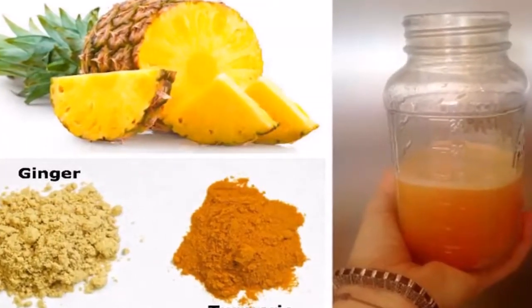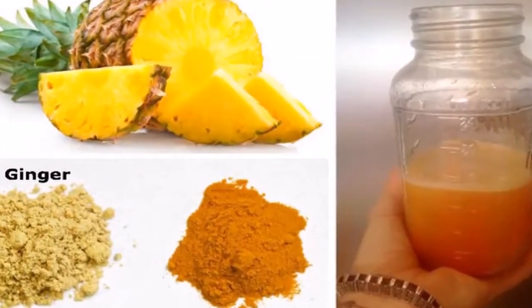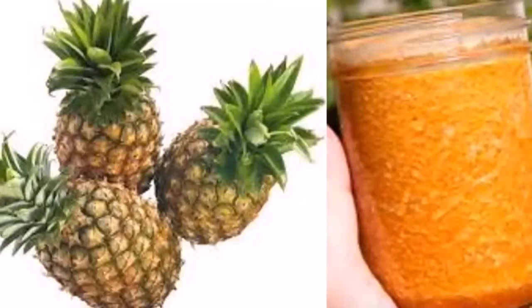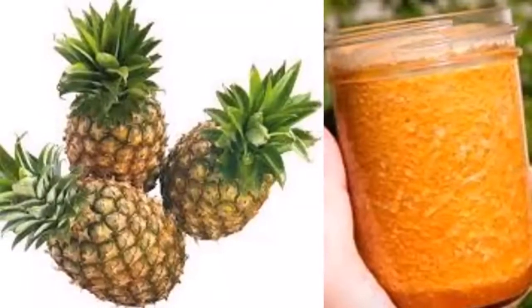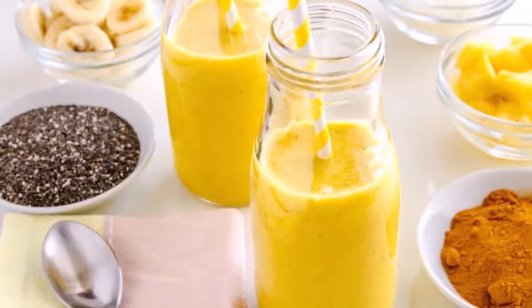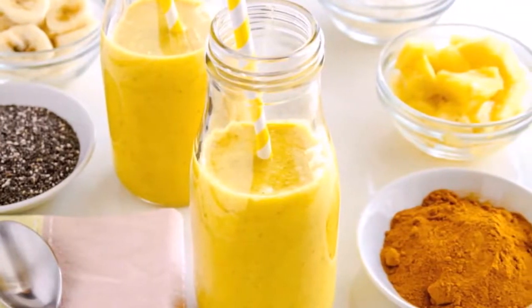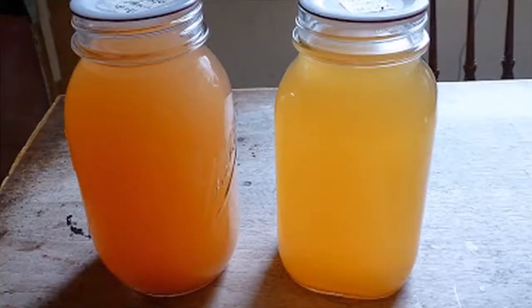Eliminates toxins and heavy metals from your body. This pineapple water is packed with special enzymes and antioxidants, which will cleanse your body from toxins and heavy metals. Bromelain will improve your digestion as well. Strengthens the gums and teeth. This water is packed with calcium, a mineral which is vital for proper health of bones and teeth.